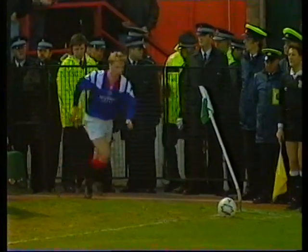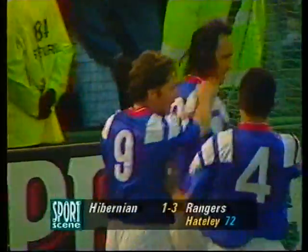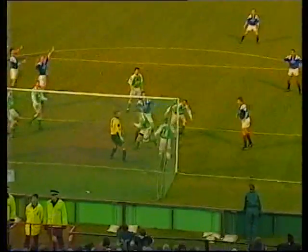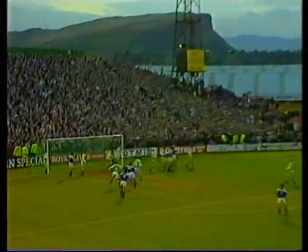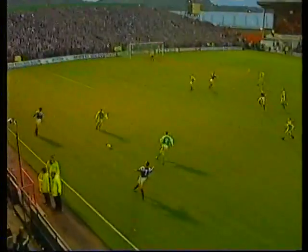Chenko with a corner. Hately gets up. The goal for Rangers. The Mark Hately special. And suddenly the match is drifting away from Hibs. 72 minutes gone. The third goal in 3 minutes. And look at the way Hately climbs for this. Gets in front of the defenders and bullets the ball home. The second of the match for Hately. And what an incredible burst of scoring play.